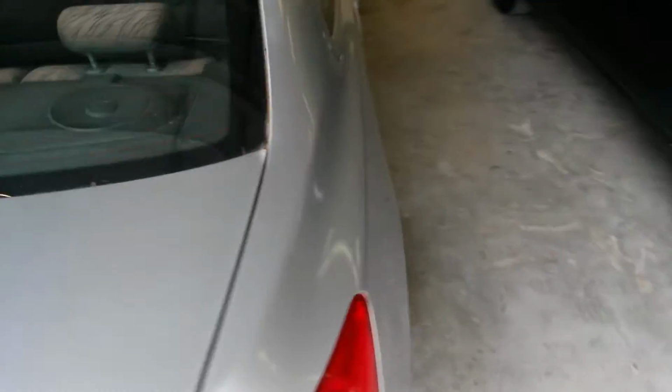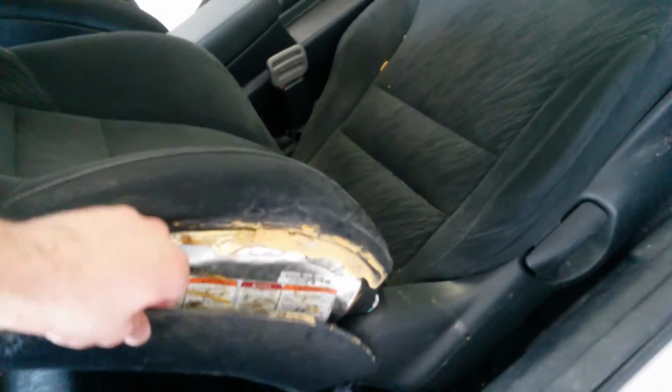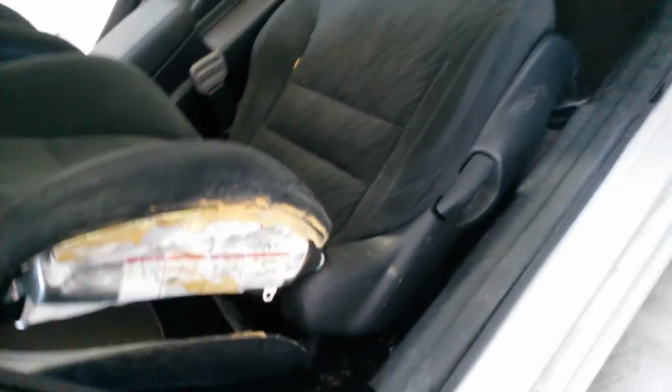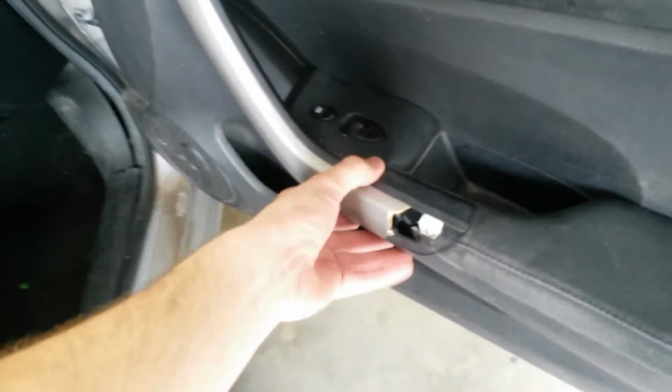This is why you stay away from a Craigslist seller that's just trying to get rid of something. See the door panel, the airbag deployed. They beat it back in with a hammer, glued the panel back up, which didn't stay. That airbag right there opens up into the door. Blew the door panel, cracked the cover.